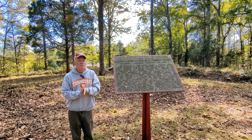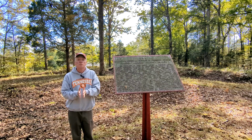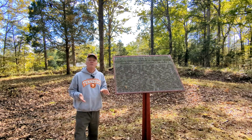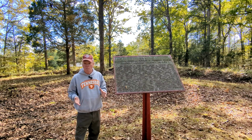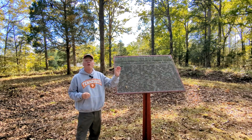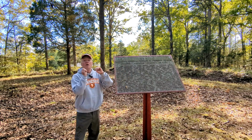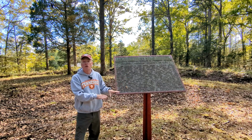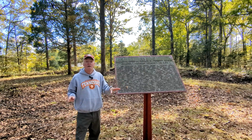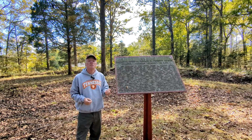Somebody asked me too about the guns themselves. These were 6-pounders. They shot a 6-pound cannonball. Most of the rounds they were firing were the shell with the fuse in it, because they wanted the shell to go off up in the air to get maximum effect of spraying shrapnel down on the soldiers as they were advancing. These guns obviously took a lot of Union fire.